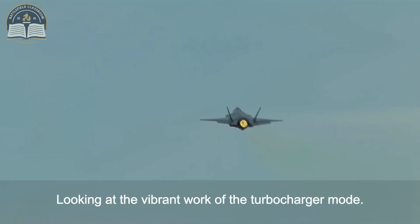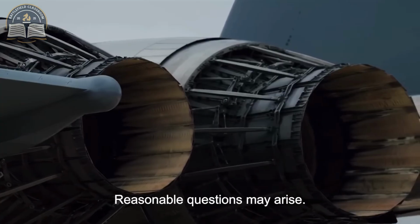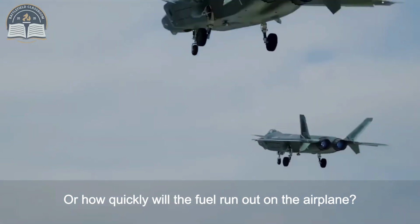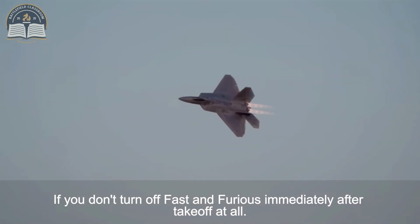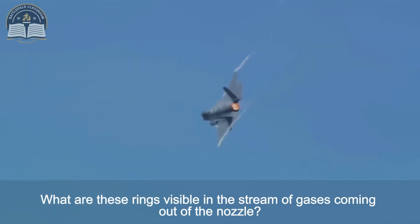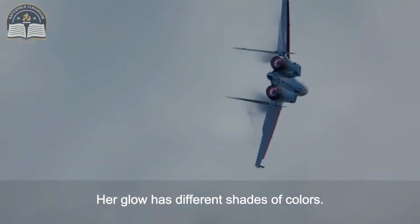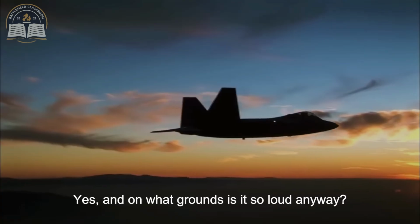Looking at the vibrant work of the afterburner mode, reasonable questions may arise. How is everything set up, and on what principles does it work? Or how quickly will the fuel run out on the airplane if you don't turn off the afterburner immediately after takeoff? What are these rings visible in the stream of gases coming out of the nozzle? And for what reason does its glow have different shades of colors? Yes, and why is it so loud anyway?